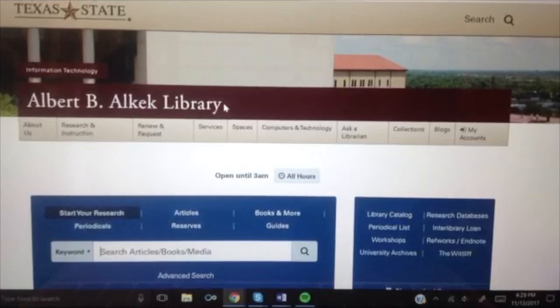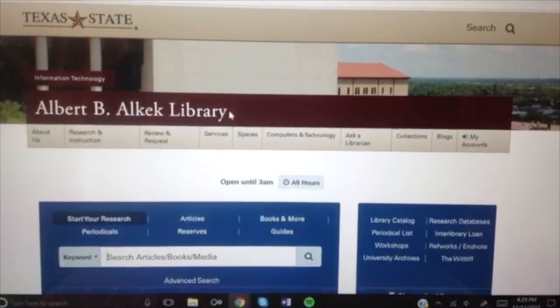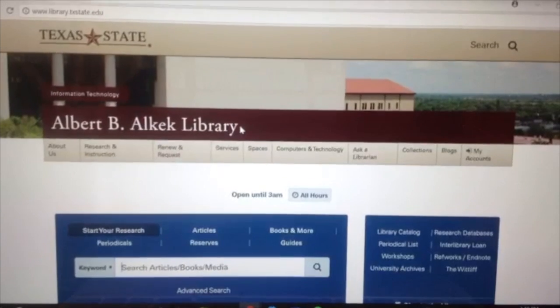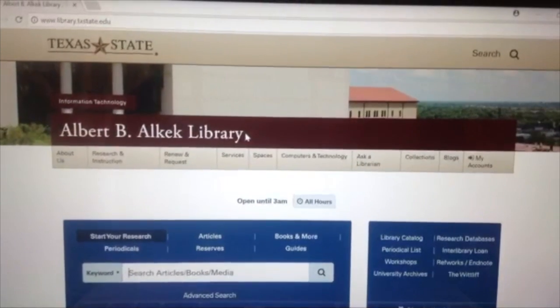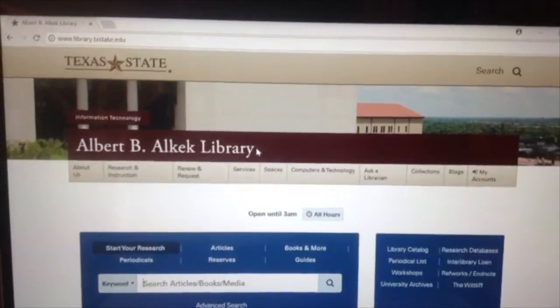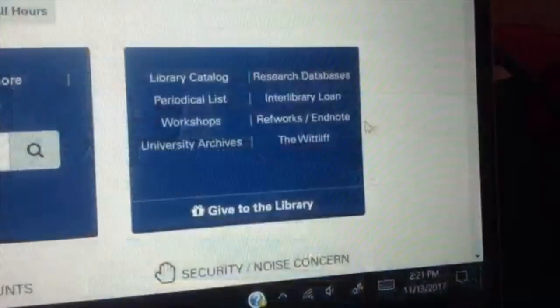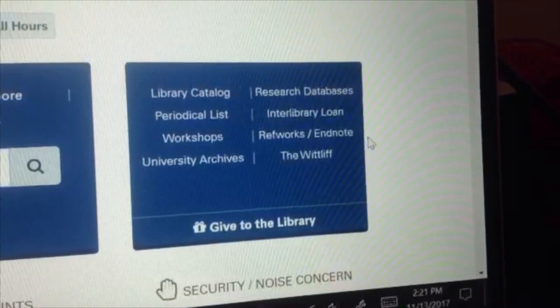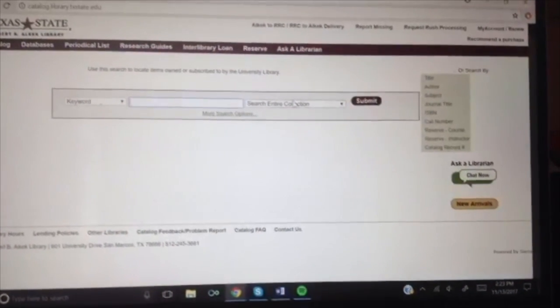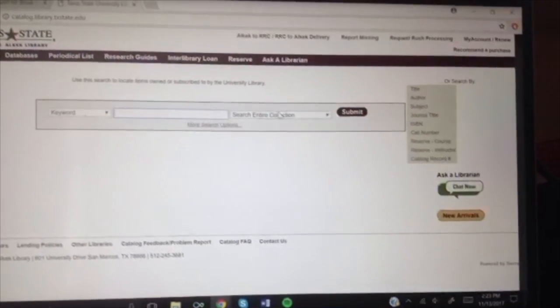At the library, all students have access to an online catalog. I will show you how to use the catalog and how to find your book. First, you must go to the Texas State Library site at www.library.txstate.edu. Once you are on the site, look at the right of the screen and click Library Catalog. While on the catalog, you can look through books, audiobooks, music, movies, and e-journals.